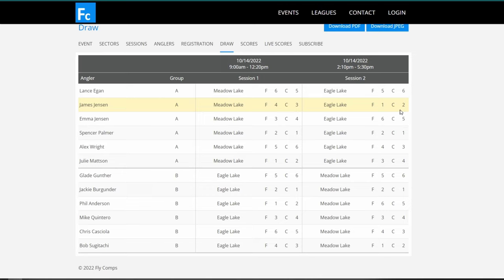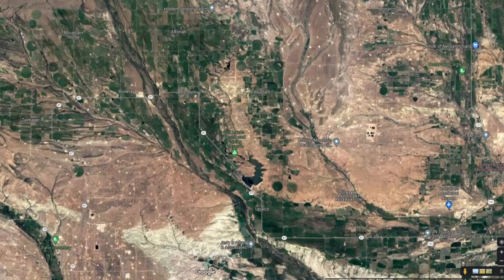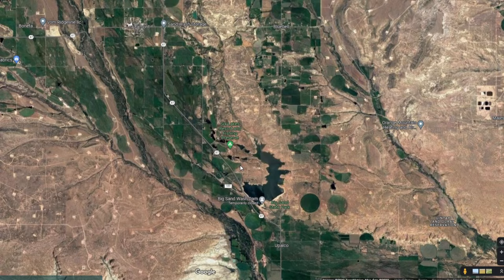My group consisted of Glade, Jackie, Phil, Mike, and Chris. The two Stillwaters we're fishing are Eagle Lake and Meadow Lake at Six Lakes Resort outside Altamont, Utah.